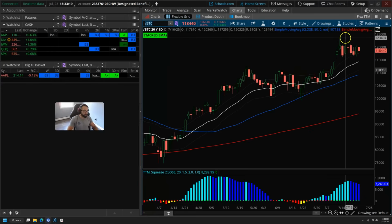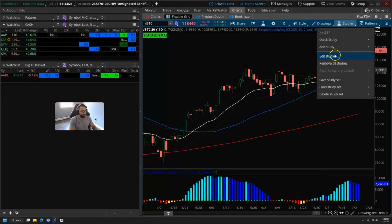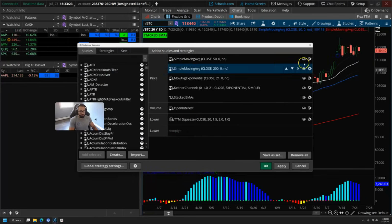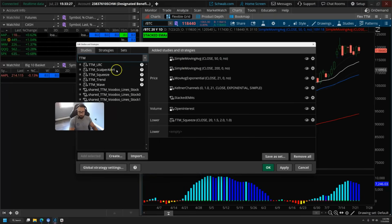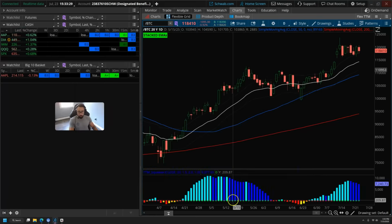On the Thinkorswim platform, if you go to the Studies tab, Edit Studies, you want to search for TTM Squeeze. Add that to your charts, and there you go. You've got the TTM Squeeze. So a couple of the basics here. We've got the bars and the dots.